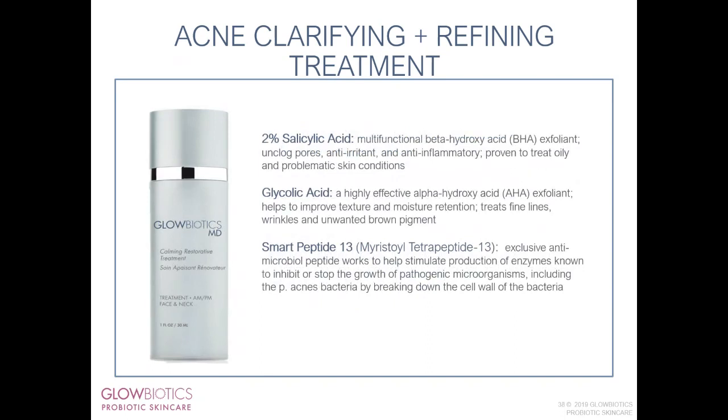And I noticed that the ingredients here are a little backwards. So also included in that clarifying, excuse me, my slides are a little messed up here. In the clarifying, I know the picture here is of the calming, but in the clarifying, we have a 2% salicylic with glycolic, and then that Smart Peptide 13, not the 189. Excuse me for the confusion here with my slides. And again, this is for acne-prone, breakout-prone skin. It can be used as a spot treatment, or for acne that has oil in combination with it, it can be used all over the skin.